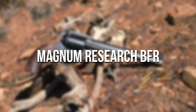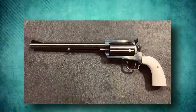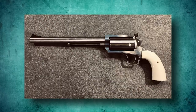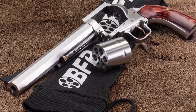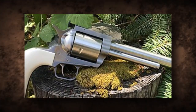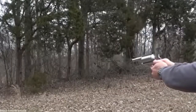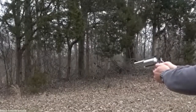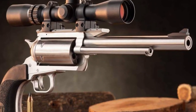Magnum Research BFR. If you want to make a statement, the Magnum Research BFR is for you. Magnum Research is well known for producing large pistols, and the Big Frame Revolver is no exception. The BFR is a small cannon for your hands, and it's exclusively chambered for huge calibers. The new BFR has a revised hammer that is not vertically higher to make cocking easier. It also boasts a completely redesigned grip, developed in collaboration with Hogue to provide a more ergonomic feel.